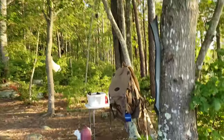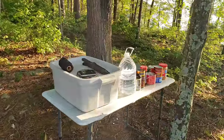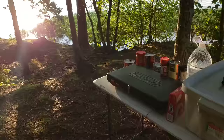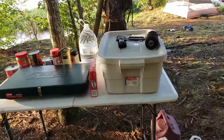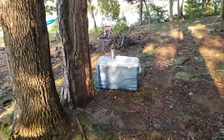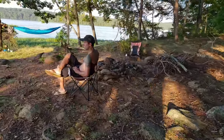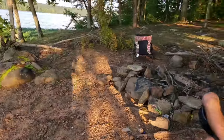All right. There's got everything set up here. Here's our kitchen. So we got the big Coleman grill there, stove. Got some big old fat steaks to cook tonight. Here we go. Lights, cooler. Steven, we're gonna have to do some work on that. There's my chair.